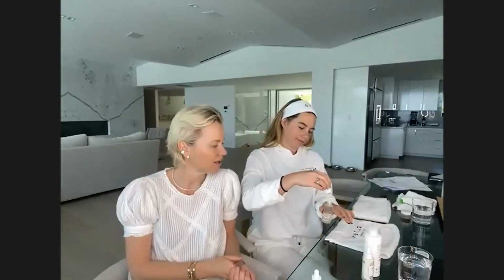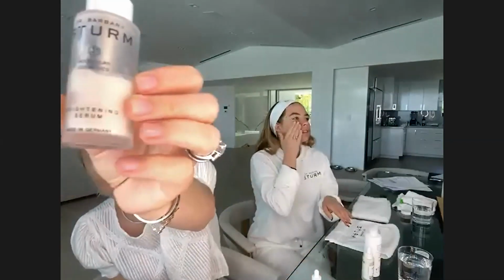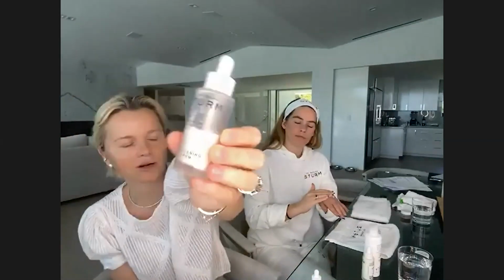Yes, Natalia. Your next serum is the Brightening Serum. The Brightening Serum is from the Brightening line. It has ingredients to help loosen the agglomeration of yellow and dark spots. It's a lipid serum, so you use this after your hyaluronic serum.